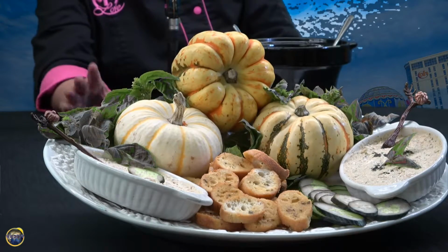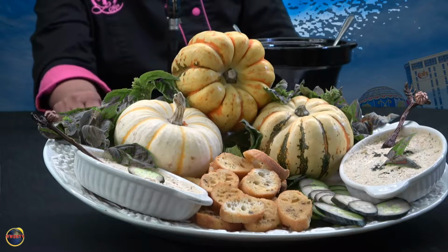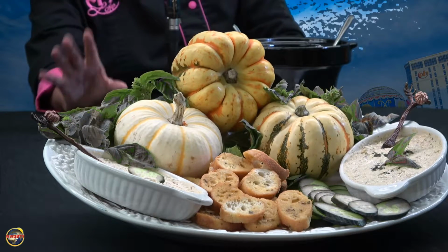And then, bottom line, it's easy, something you can make ahead of time, store in your refrigerator, and just have on hand. If you've got people popping in, cream cheese dip is always one thing that you only have to have on hand. And remember, there's a lot of great stuff.